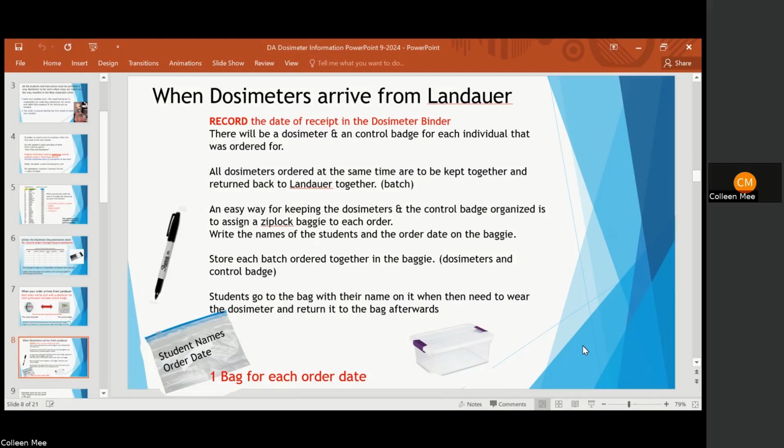Now, when it's time to send these back, and I'll explain that process more in a moment, all you'll need to do is go to your bucket, pull out the baggie that's got the names of the students on it that you need, verify that they're in the baggie, and then I don't even take them out of that Ziploc baggie. I just put them inside a manila envelope and address it to Landauer, put the postage on, and I mail it. All right. So again, a very simple system here that I think you will find to be very efficient. All you need is a little tub, some Ziploc baggies, and a Sharpie marker. Again, remember too, any dosimeters that are ordered together must go back together.